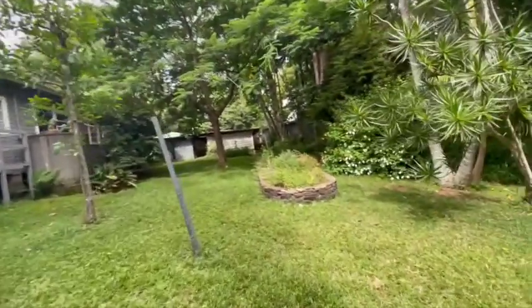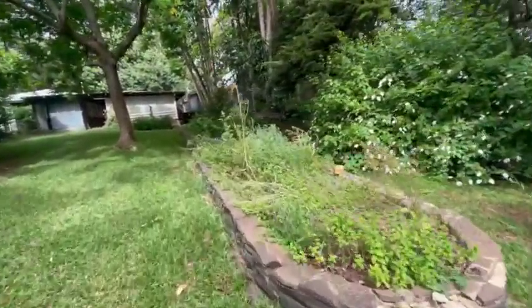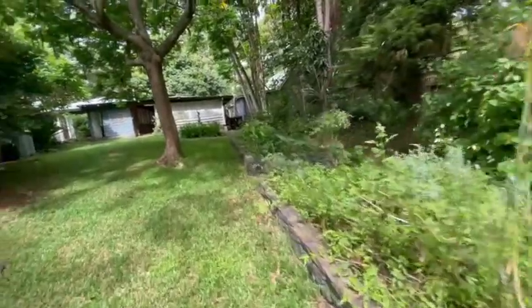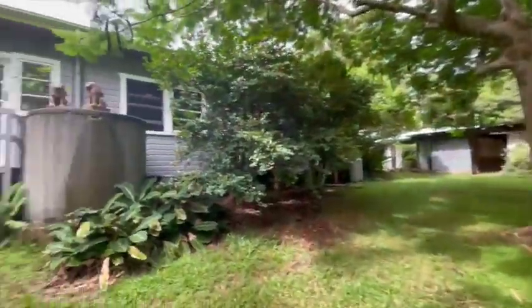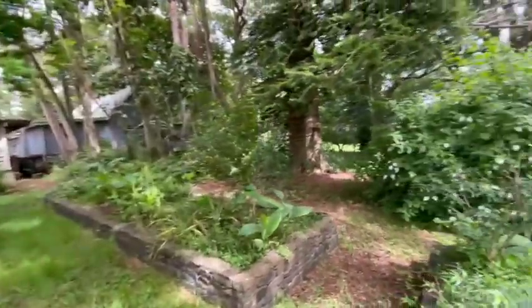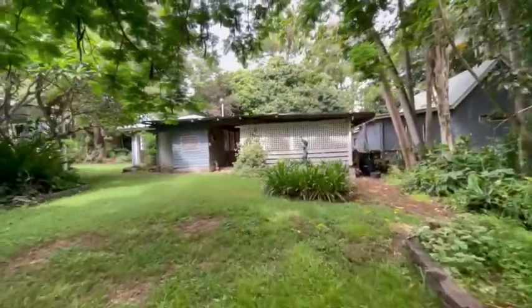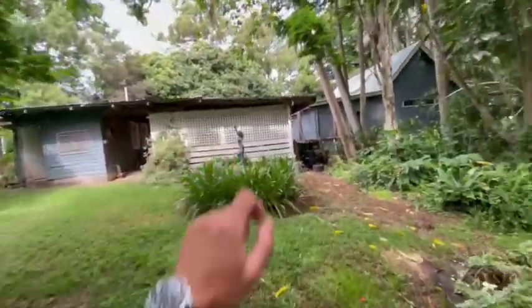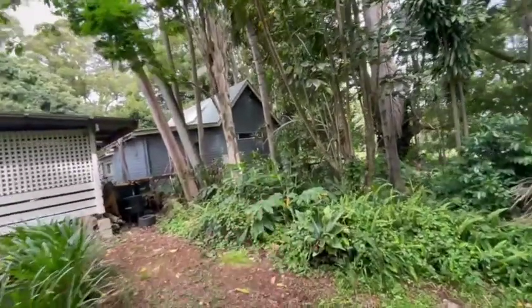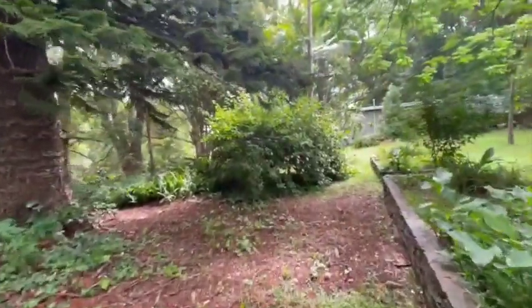Some lovely rock vegetable gardens. I think the house would really benefit from a deck out the back here to connect the beautiful gardens with the house. That's the art studio, the outdoor toilet, the carport that we saw. This is Maybrook Cottage, which is the music studio. We're going to get to that in a minute.